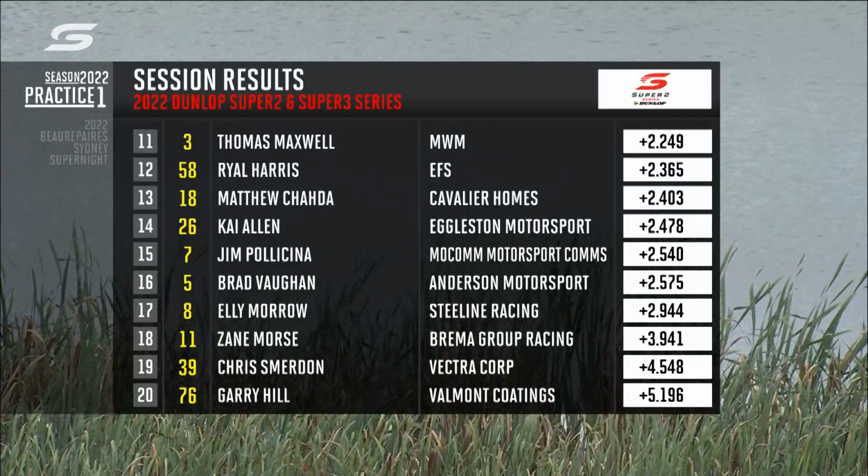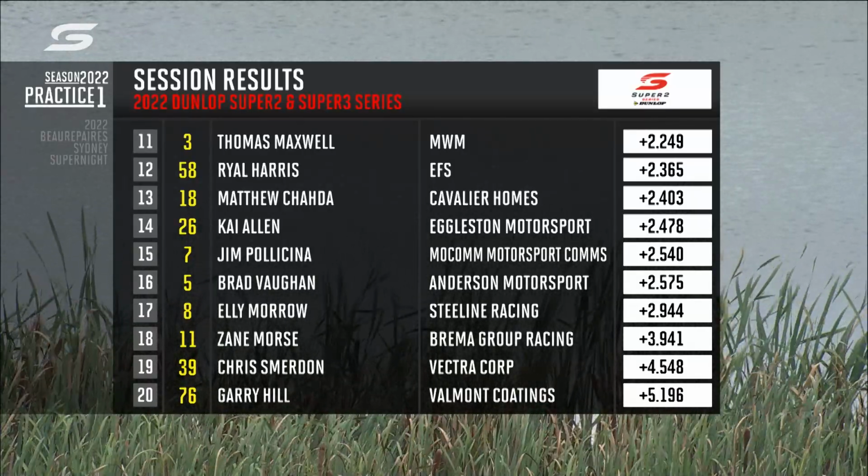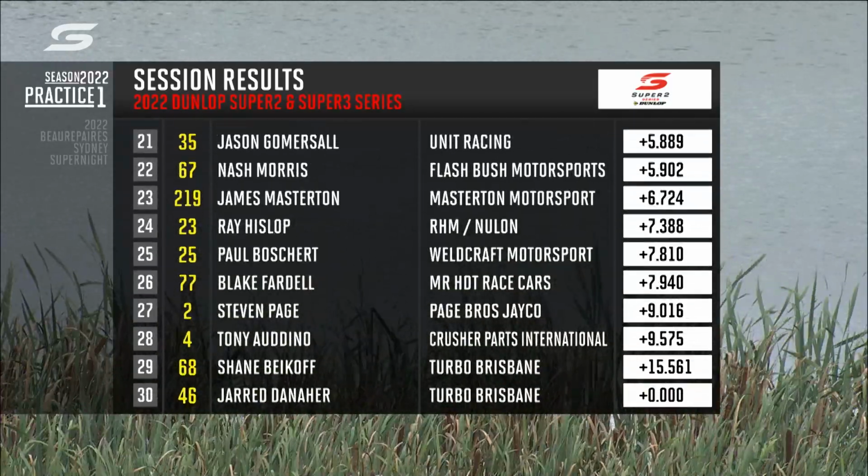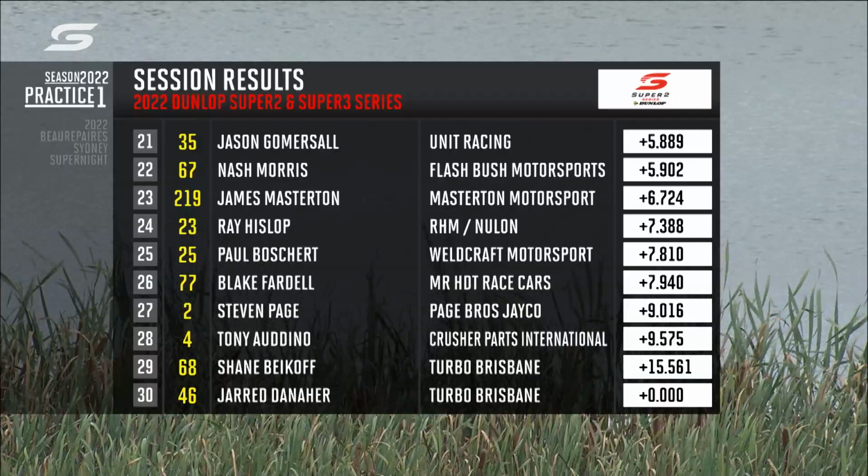That's his hope. Kai Allen, well done, beating Jim Policina and Brad Vaughan. They're the top 3 in Dunlop Super 3. Big field of cars. So cool to see this many cars here.